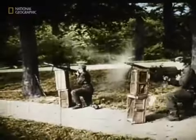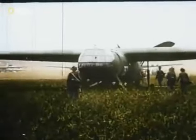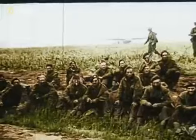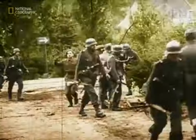The Germans continue to pick off the paratroopers and the aircraft. Since the Allies have no backup plans, the planes continue to come under heavy fire. The Germans are able to capture a glider filled with British troops and equipment. The prisoners are immediately marched away in defeat.